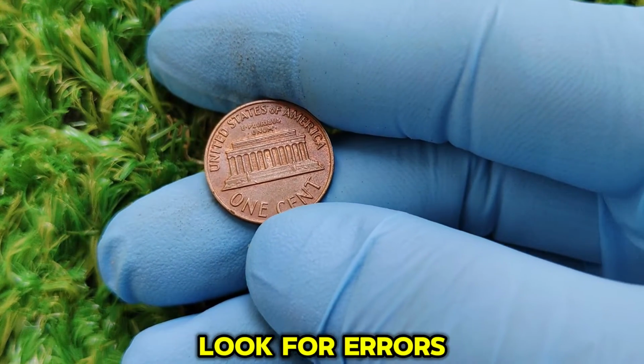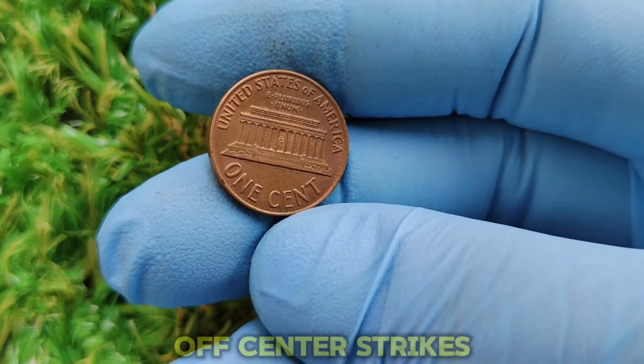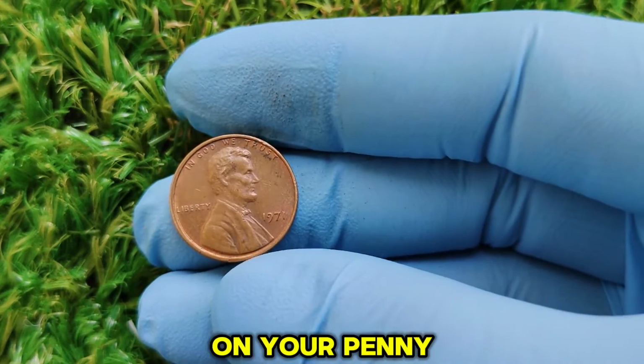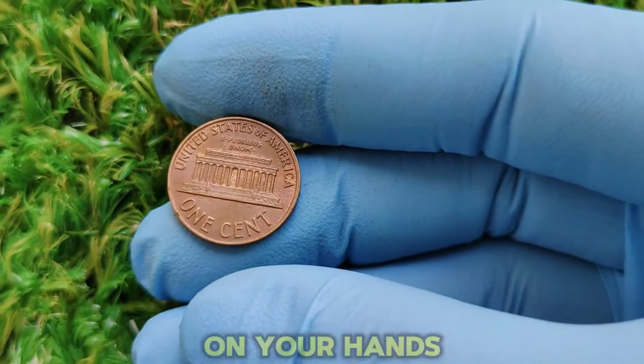Look for errors. Examine your penny carefully. Check for double strikes, off-center strikes, or unusual shapes. Evaluate the condition. Make sure to assess the wear on your penny. If it's in good condition, you may have a valuable coin on your hands.